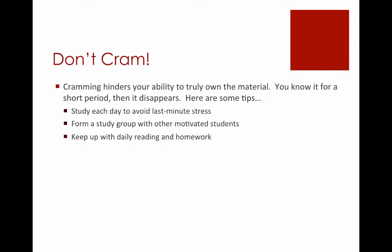And the simple piece of advice here is don't cram. Cramming hinders your ability to truly own the material. You may know it for a short period, but then it disappears. And so if you find that you're constantly cramming, that you're up till 5 in the morning the night before, trying to get all the information committed to memory so you can take a test at 10 the next morning, here are some things that you can do to combat that.